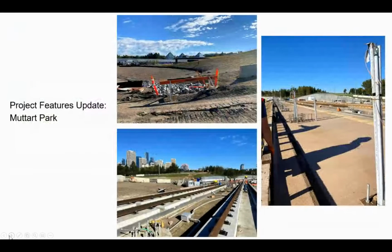All right, moving a little further along, you'll come to the Mudart stop. This is just outside of the Mudart Conservatory. You can see that in the upper left photo. The stop here is advancing really well. We'll start installing the steel structures for the shelters very shortly. If you're looking closely, you'll notice that the concrete is not gray. It's actually a colored concrete, and that's typical at all of our stops along the alignment. We've used colored concrete. Just another beautification way.